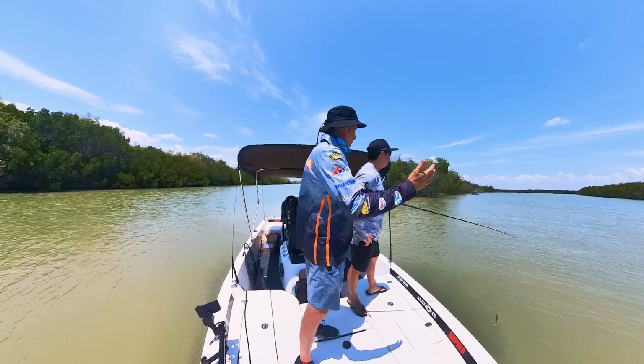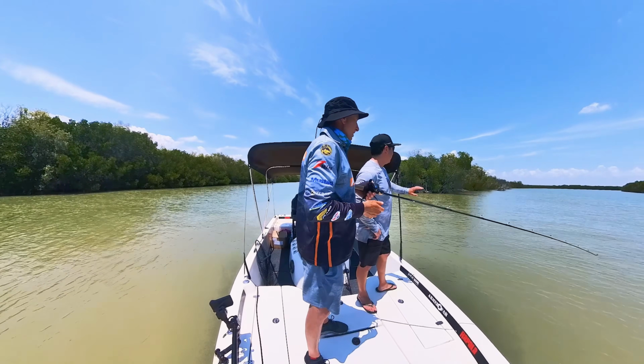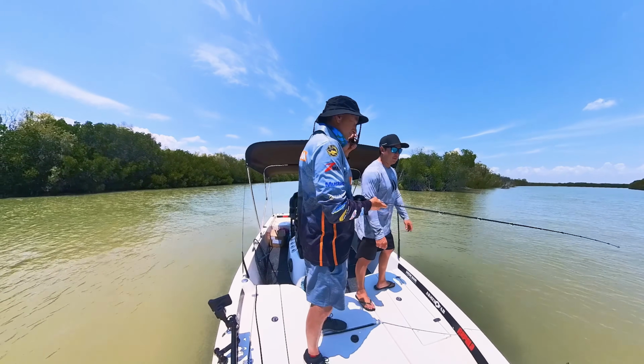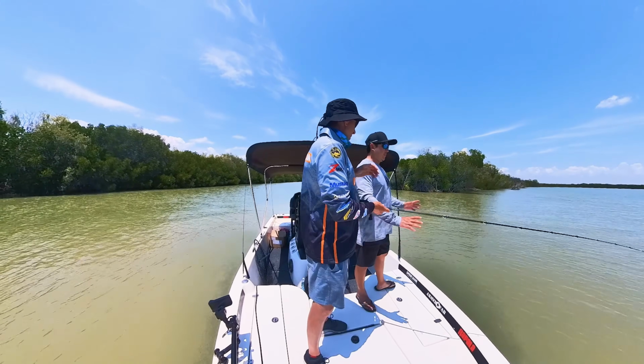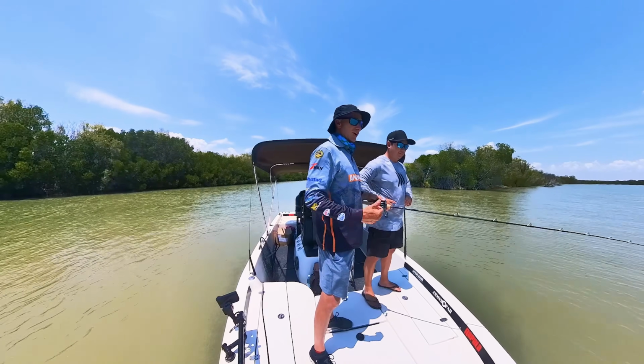Yeah, so it's just an intersection, isn't it? The fish are just sitting there, everything's getting funneled to them. Exactly, out of the current. And we've seen those big mullet coming through, and it's hard to believe that those 70 centimetre barra are eating mullet, half a kilo in weight. Yep, perfect. So there's no lure too big.